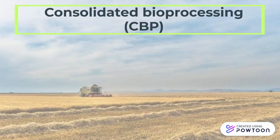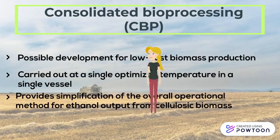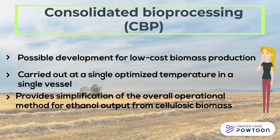In CBP, the combination of four biological events occurs in a single reactor, which are saccharolytic enzyme production, hydrolysis of polysaccharides, hexose sugar fermentation, and pentose sugar fermentation. CBP has a possible development for low-cost biomass production.